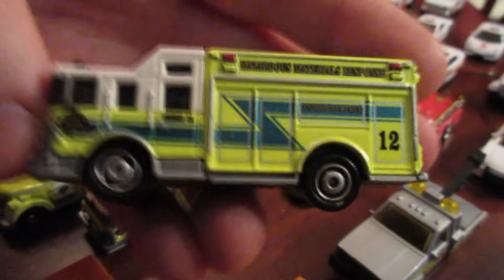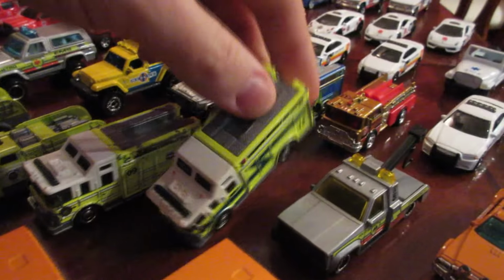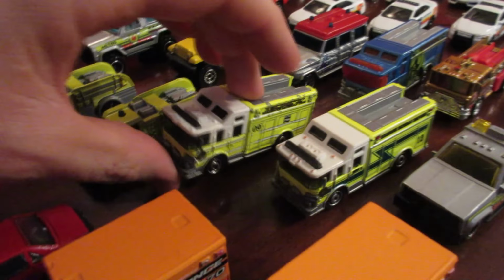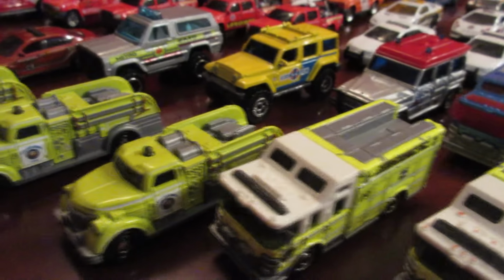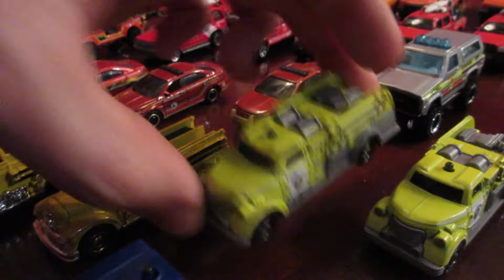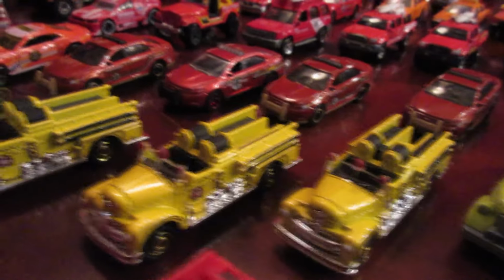These are two cool versions of these hazmat trucks, but unfortunately they are not in good condition. We have this one and also this one. I believe this guy was a 10-pack exclusive when Hazard Squad was first released. And this is a generic newer casting from last year, I believe. Rescue Dasher. The red one was pretty cool. This yellow one, not so much.